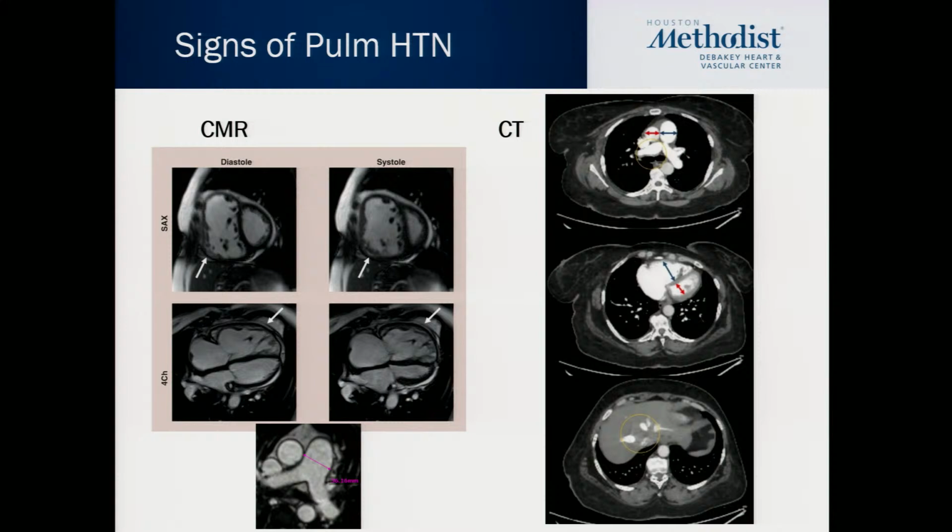We can look at PA sizes. The PA can be enlarged for either pressure or volume. And so it can just be a supporting feature that if it is dilated, your patient may have pulmonary hypertension. And then also, another sign that we can see is if you have regurgitant contrast, either gadolinium or iodine, in the hepatic veins, that can be a sign of elevated right atrial pressures. So those are some of the indirect signs that we look for when looking for pulmonary hypertension.